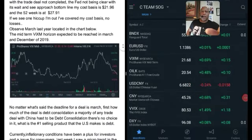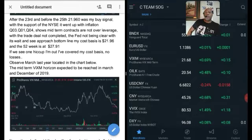So as we continue on, after the 23rd and before the 25th, 21.96 was my buy signal. With the support of the New York Stock Exchange, it went up with inflation. Quarter 3, quarter 1, quarter 4 shows midterm contracts are not over leveraged. With a trade deal not completed, the Fed not being clear with its wait and see approach, bottom line, my cost basis is 21.96, and the 52-week is at 27.91. If I see one hiccup, I'm out. I've covered my cost basis, no losses.